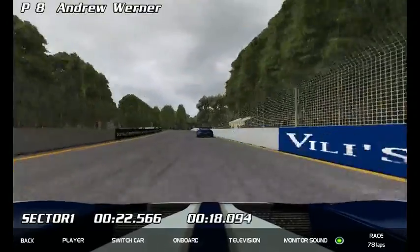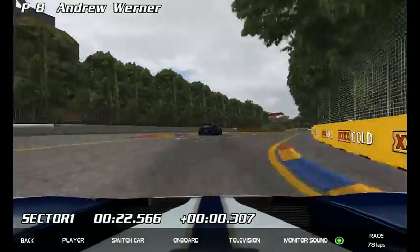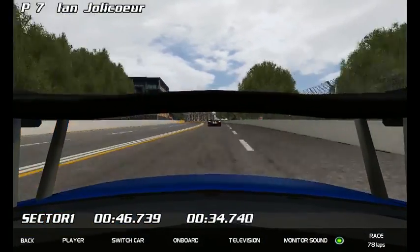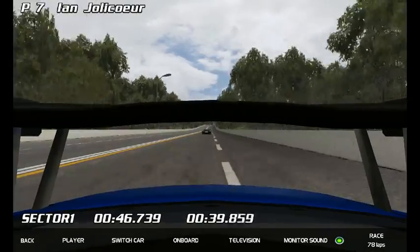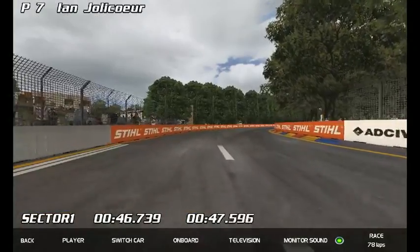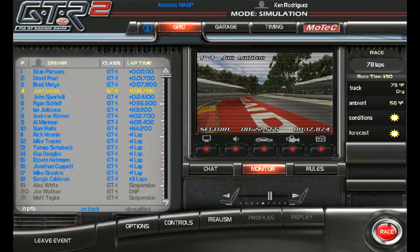So still on board with Andrew Werner in P8, hunting down Ian Jolicoeur. Closest battle on the track. You're on it. Looking out the rear view of Ian Jolicoeur's car, looking back at that Ford GT. Menacing look from the front. Oh, and it looks like Ian Jolicoeur may have dropped. And it looks like the entire field may have locked up, or did I lock up?